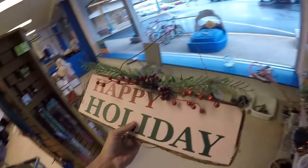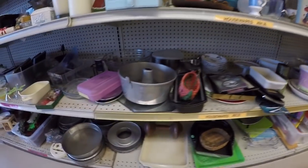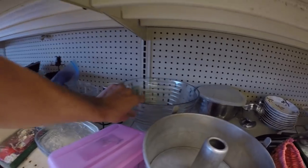I'll see what this weighs. Those things are great for Christmas time, and it's pretty much close to Christmas time, so with that in mind, I'm going to try to pick that up. I think it probably weighs like half a pound, so that'd be 25 cents. It's only 49 cents a pound here, so I'll pick that up and sell it for $1 or $2. Dang, weighs a ton.